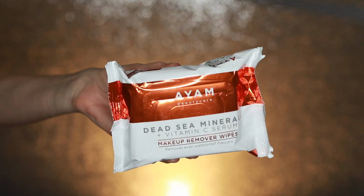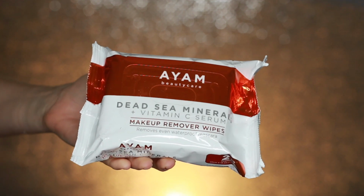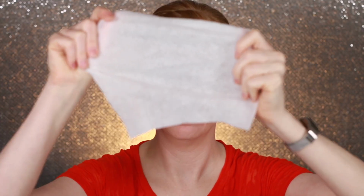Okay, next is this Ayam Skincare Dead Sea Minerals Vitamin C Serum Makeup Wipes. This retails for $17, and in this package you get 25 towelettes. Let's open it up and see how big they are. So these towelettes are like standard size. Ooh, they're pretty soft. Got a nice little stretch to them. Ooh, they're very moist. That's the thing about some of these makeup remover wipes is that they're not moist enough. You know what I mean? So they end up tugging at your skin and being not so great.